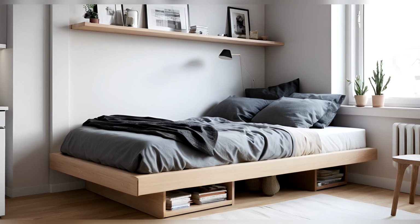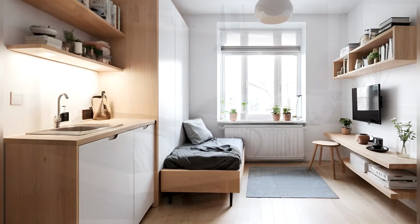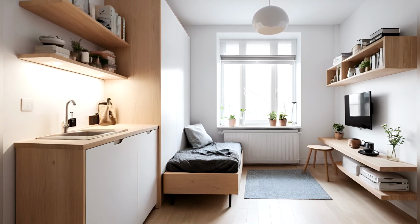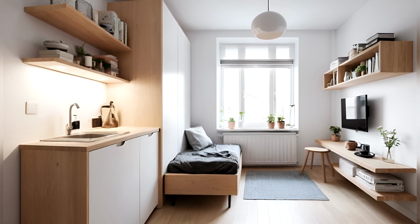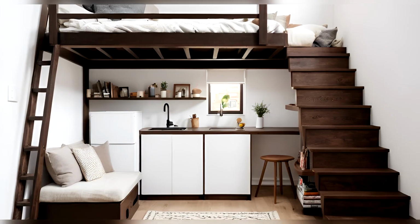Clever space division techniques. Creating distinct zones within your tiny apartment can make it feel more organized and spacious. Try key space division techniques.